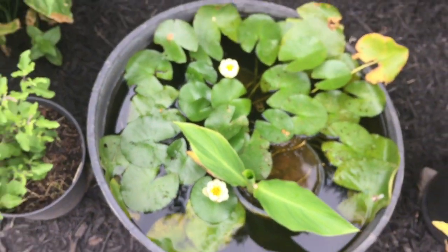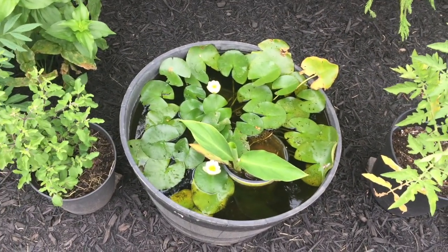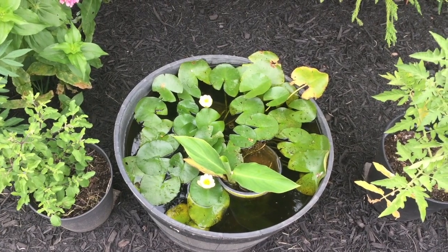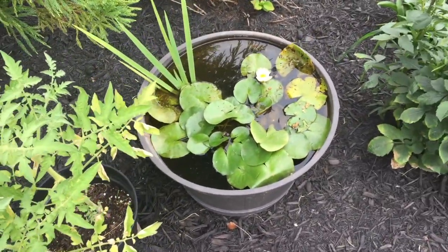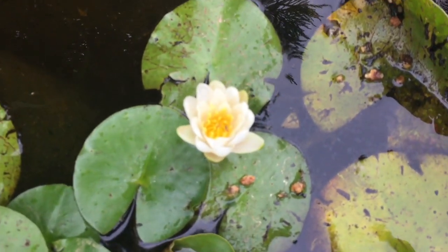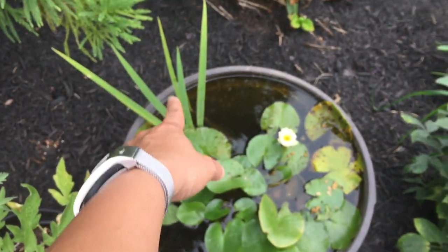Okay, so I've had this water lily for a few years now. This year, after I overwintered them and took it out in spring, I divided the plant into 2, and I have 2 water gardens now, and that one also has a bloom. Look at that. This is my first time of having so many blooms at the same time. And that is an iris in here.